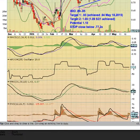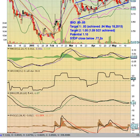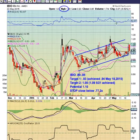Okay, that gave an opportunity to enter as low as this level here, and that was a low of 82 cents. Okay, 82, 83 cents. And since then, the stock has rallied, hit a high of $1.09 on May 21st. And now what we're looking for, any pullback down to this level would be a good re-entry level. So watch that 0.009 level for that re-entry on the IBIO.